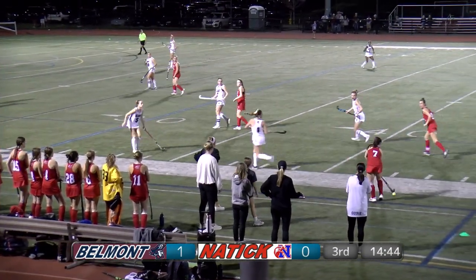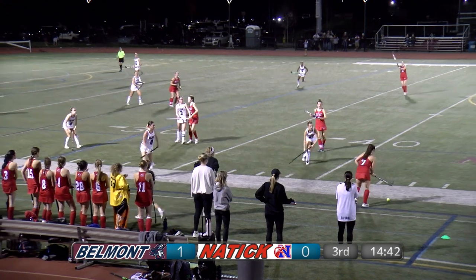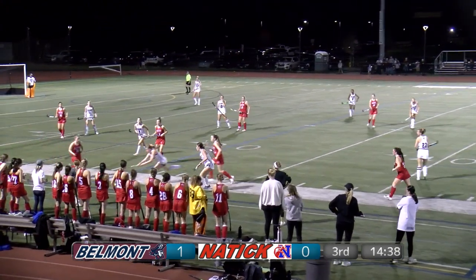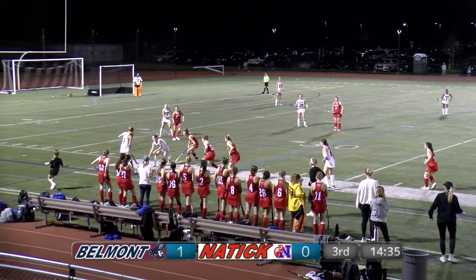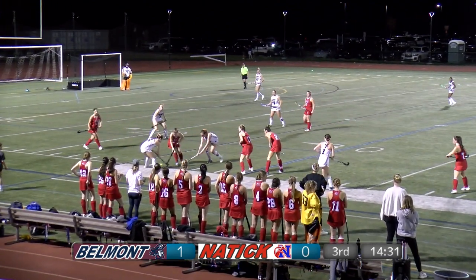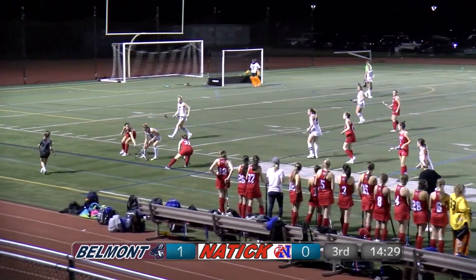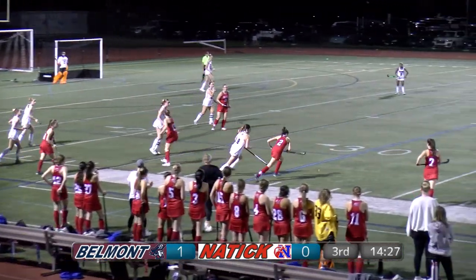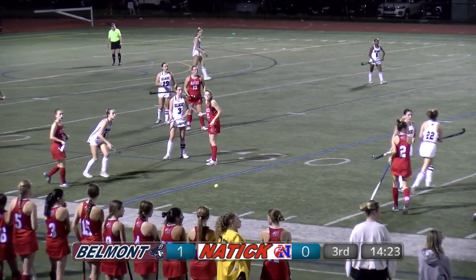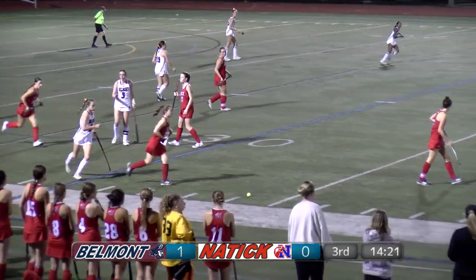Going to be Natick ball. Caught Gigi's calf. Doesn't look like it's bothering her too much. A lot of people here on this near sideline. And they're going to call that a dangerous ball there on 7.